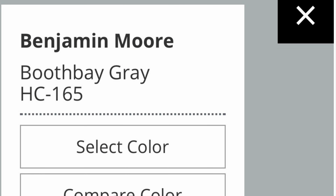Number 4, a pale blue and green as an accent color. Pale blue and green as an accent color have become popular. The color combination can have a calming effect, which blues are famous for. Check out Boothbay Gray. It's also calming, yet interesting. Despite its name, it's a great green accent color for your home.